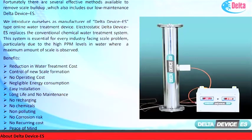So the working principle is that when water passes through this, the salts are converted to colloids. And since the colloids are non-adhering, they won't stick on the walls of the tube. The main principle is that we are not taking out scale from this. I again repeat, I'm not taking scale out of the water.